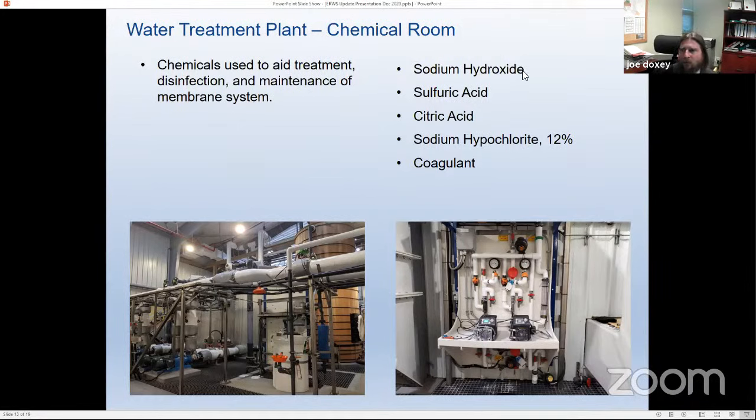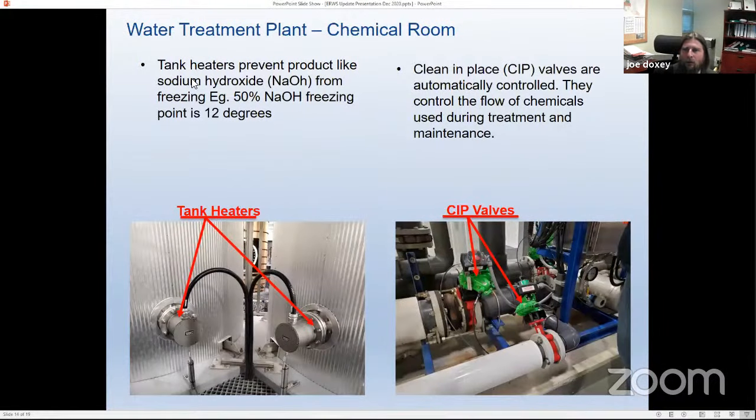I've already mentioned the plant right now is set up and running a 50% mix of sodium hydroxide. The tank heaters prevent the sodium hydroxide, for example the 50% concentration, from freezing, which it can at 12 degrees. It's not a huge problem, but the tank heaters, currently they've both failed and they're being replaced under warranty.